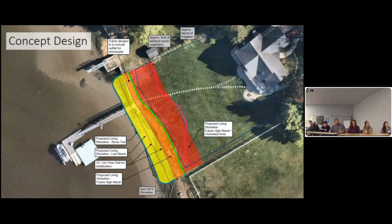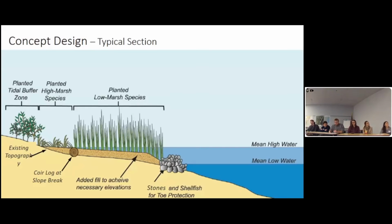Okay. So generally our concept design followed a marsh creation, marsh enhancement method, where we use some toe protection as well as add some fill and use coir logs to give us some breaks in the slopes and decide where we're going to do changes from high marsh to low marsh.